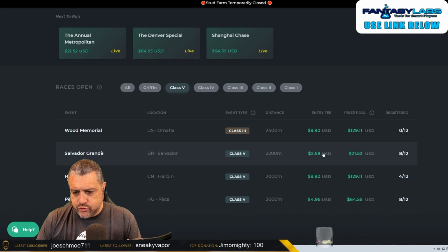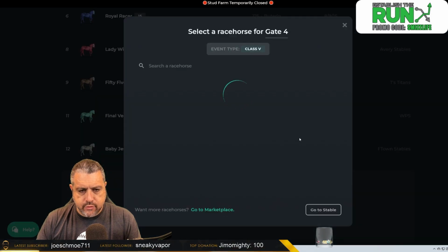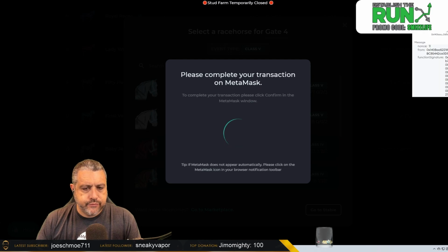Class 5, 2200 for Redline. Eh. Forgot that I have to do this through MetaMask now. So I transferred my stable to go to the other thing. He's a legend. Am I passing gear again? Yes. I'm going to enter this one in a couple of races. We'll put Redline in 2 races here.